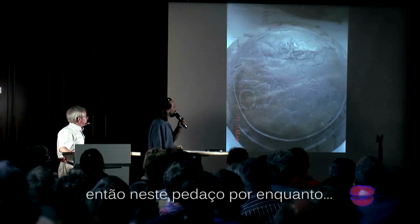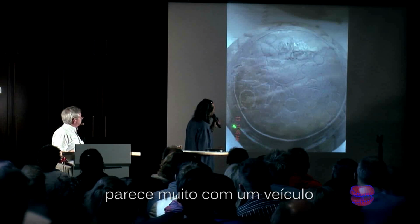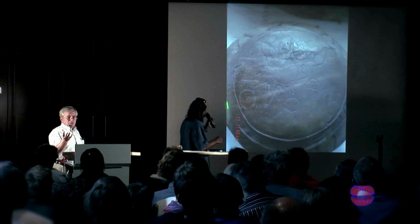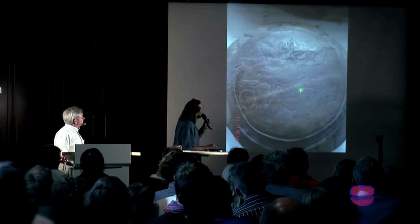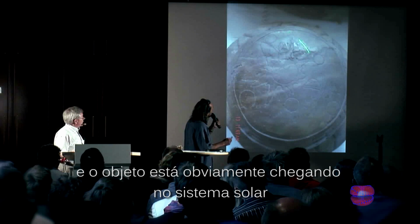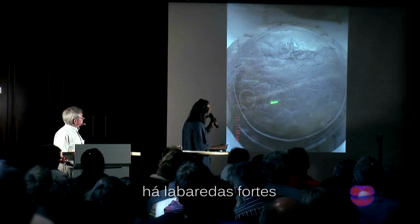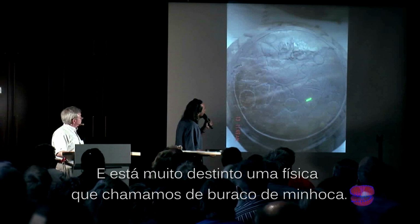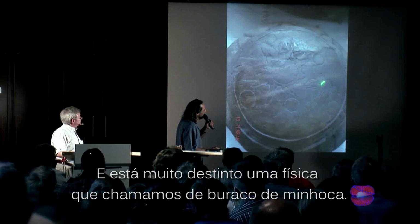So, here in this piece, for instance, first of all, the piece looks very much like the vehicle that is portrayed on it. The object itself looks like a UFO. And the object is obviously arriving in the solar system. We see planets around it. The sun here, it's flaring quite strongly. And this is very, very distinct physics that we know of.